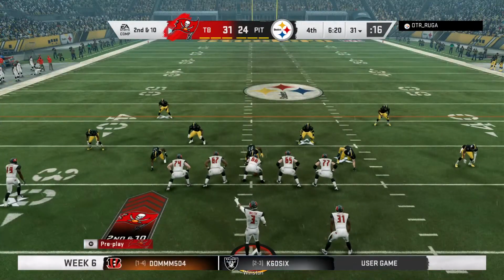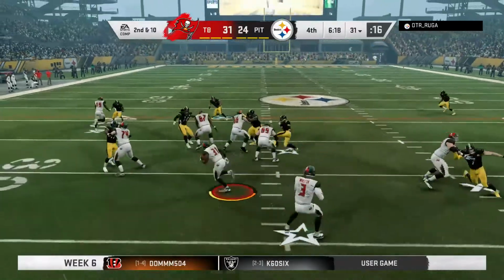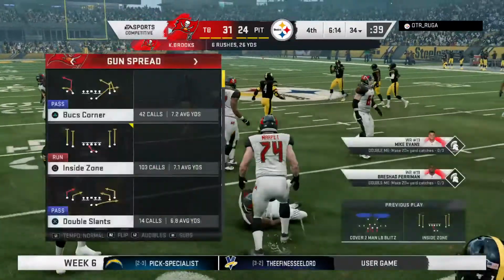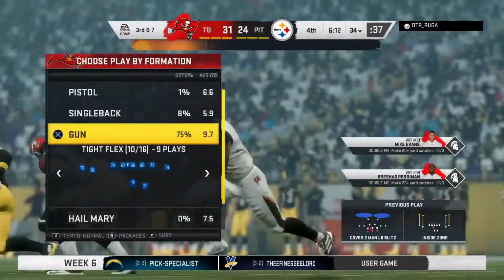Hey, alert 3. Alert 3. On 2nd down now, it's Brooks. Call it about a gain of 3, and they'll be looking at a 3rd and 7 coming up.